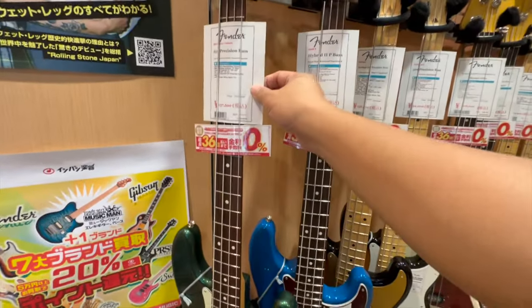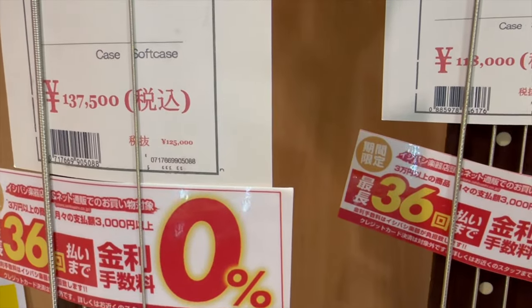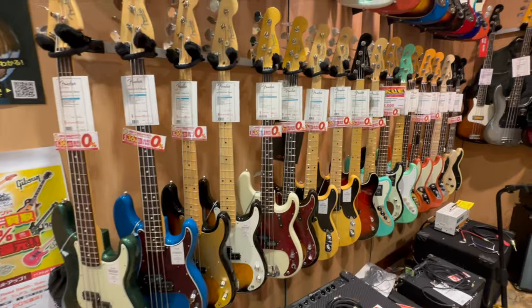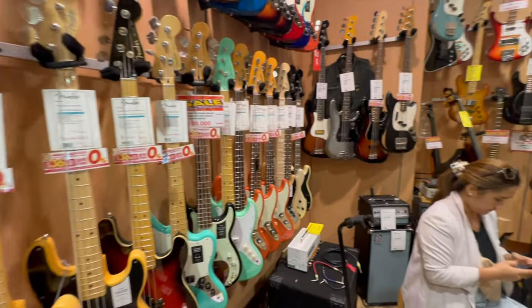So 60s precision bass, 137, and if tax free, it's only 125,000. So daming bago na labas ng jazz bass and P bass, Fender Japan.